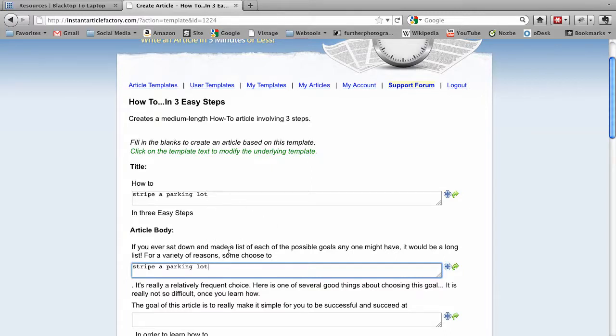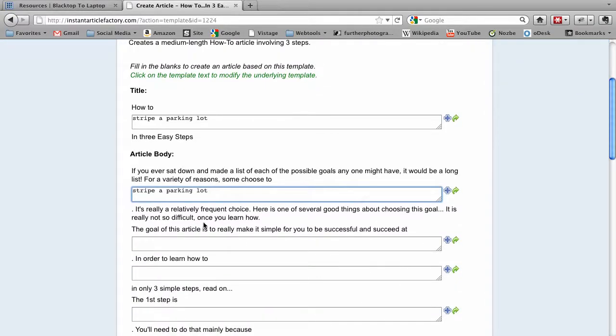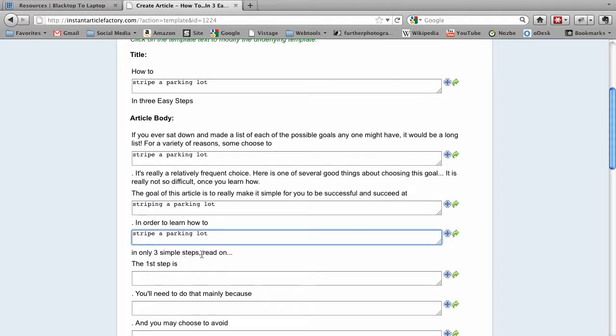So for a variety of reasons, some choose to stripe a parking lot. It's really a relatively frequent choice. Here is one of several good things to choose about this goal. It is not really so difficult once you learn how. The goal of this article is to make it really simple for you to be successful and succeed at, I'm just going to change this, striping a parking lot. In order to learn how to stripe a parking lot in only 3 simple steps, read on.